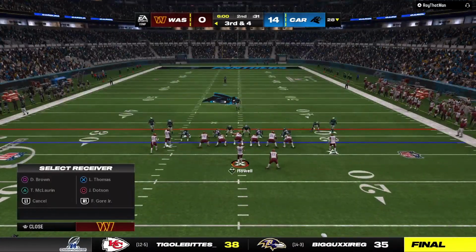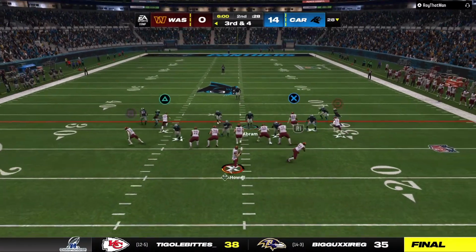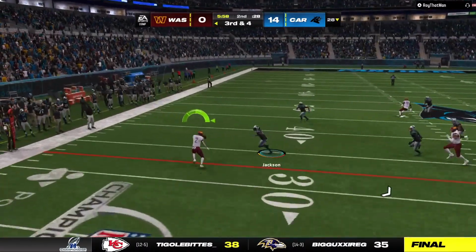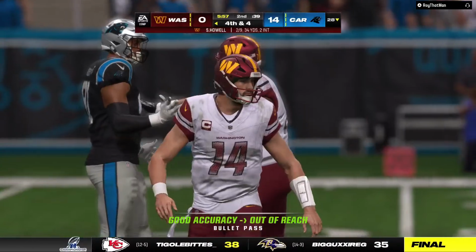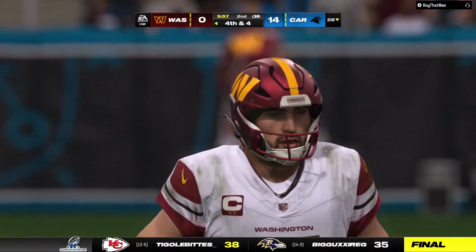Now they face a 3rd down and 4 after that incompletion on 2nd down. Howell, he'll look to throw it. Throwing quickly there, but it's incomplete. It's going to be another frustrating end to a drive here.